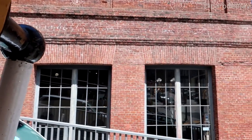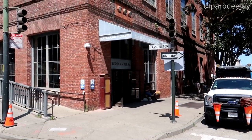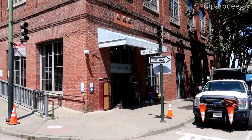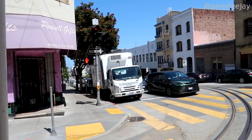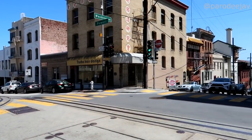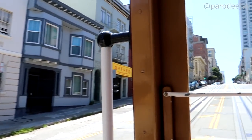They've got a cable car museum right around there too. Yeah, there's the museum right there on the corner in that same building. Makes sense. We've just passed the Chinatown shop and we're going to make another turn. Oh, that's loud. Oh, nice.